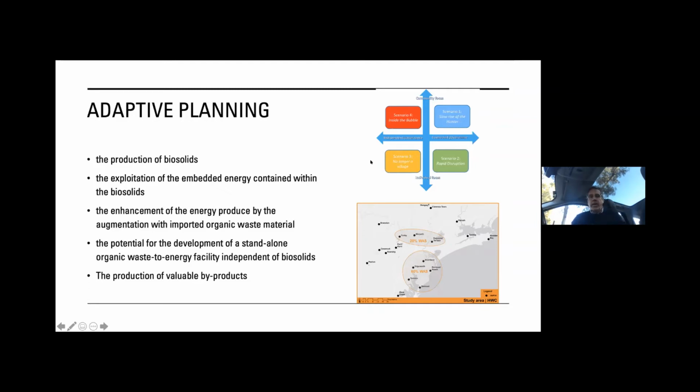So here we're looking at different scenarios and different externalities that will impact what we do. And that is very much dependent on the local factors. And also, this is a case study that I was involved with.